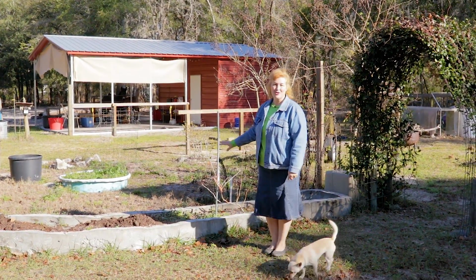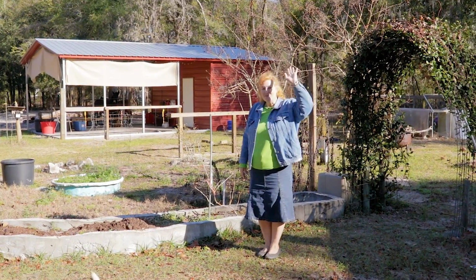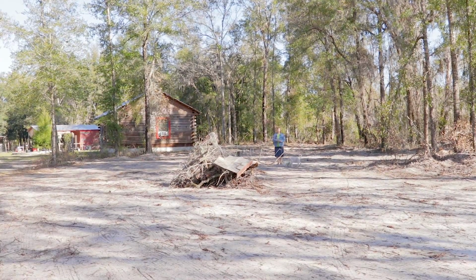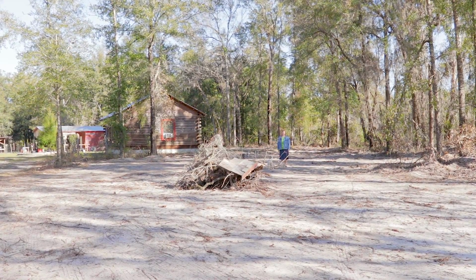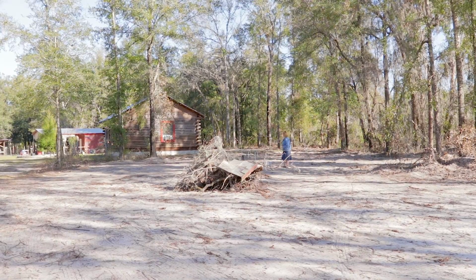So that's what I'm going to do because I want to plant an orchard in the back part of my property, which I'll go back there and show you part of that now. You can get so much accomplished on small acreage. You don't need to have 10, 15, 40 acres to have a homestead. You can definitely homestead on 2.5 acres.